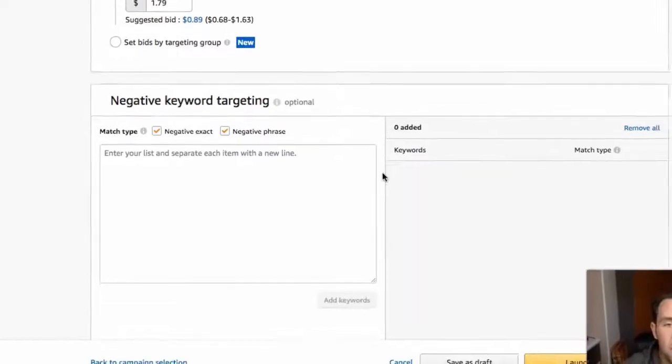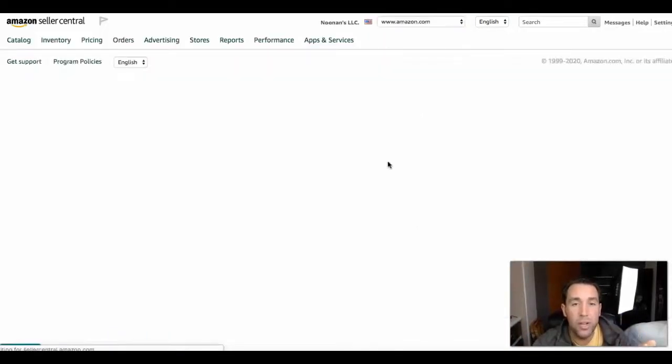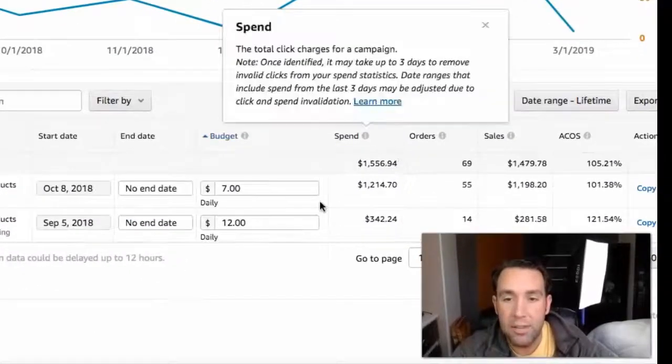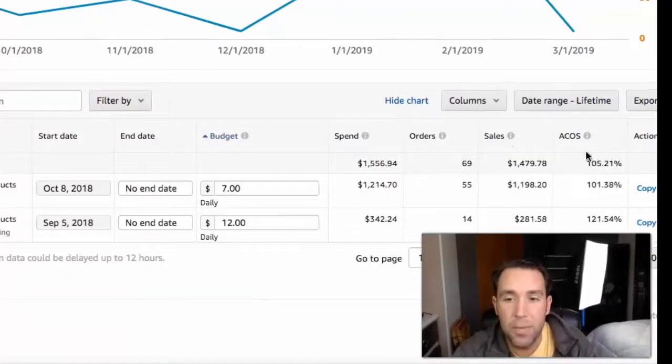You'll want to monitor these in campaign manager, and after about 5 to 7 days, come back and see how much you're spending and how many orders you're getting, and put the budget down lower on the ones that are costing too much money. So you can lower the budget on any campaigns here that are costing too much money and raise the daily budget on campaigns that are making you money. And you see that information over here on the right-hand side. It'll have the spend, the orders, the sales, and the ACOS, advertising cost of sale. Ideally, you want your ACOS to be at least below 100% in the very beginning for launch, and eventually below your profit margin, which is probably around 30%.